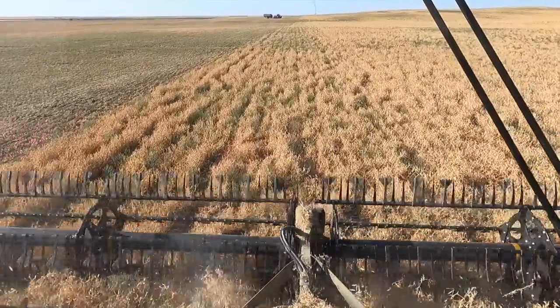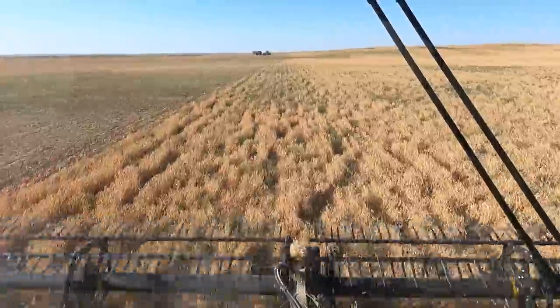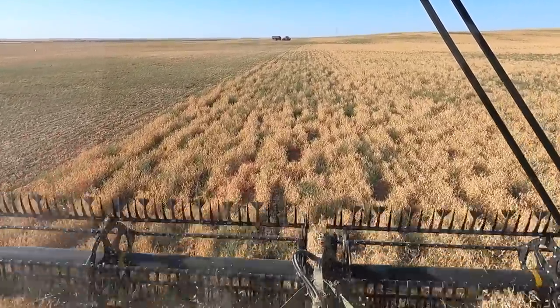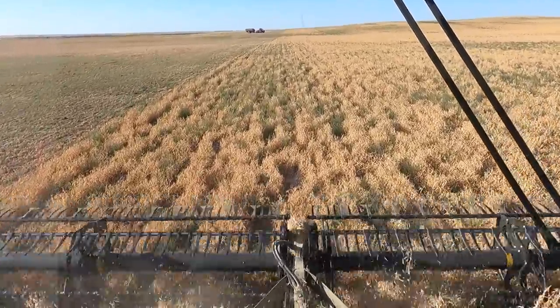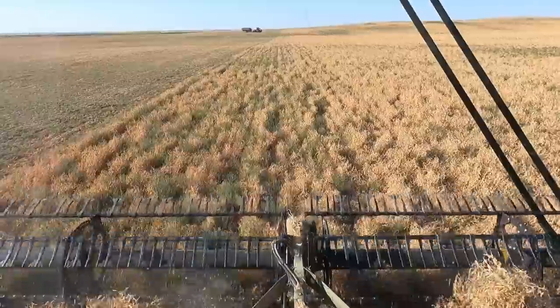Well, not all the peas are super clean this year. Lots of thistle on this one. Pretty hard to control thistle in sandy ground, and this is sandy ground, so a little bit slower going because that green weed grinds through kind of hard. We'll make it through it.